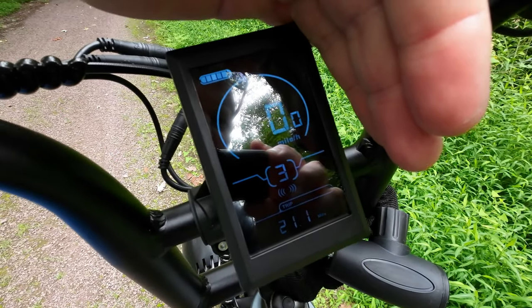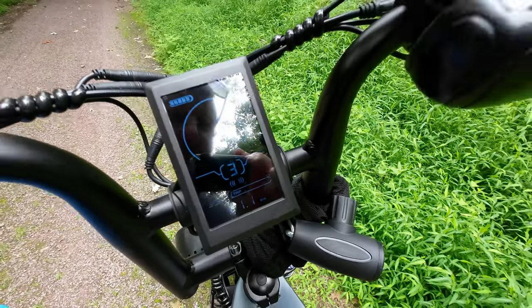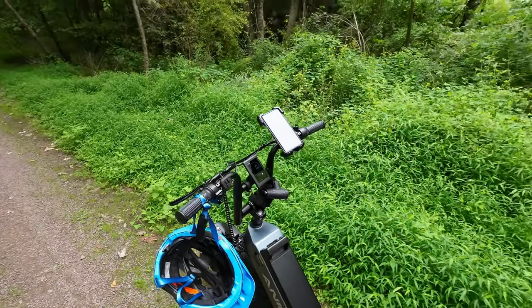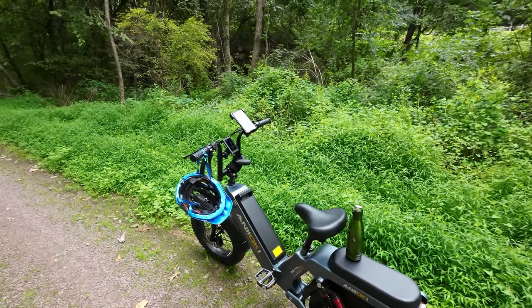Let's see, still full battery. 21.1 miles we've covered according to the bike. The Relive app is still working in the background on my phone. That's tracking our entire progress. So I'm not going to stop that until I come back to where we started or where the bike dies. Fingers crossed it doesn't die, because I don't want to pedal this manually. It's 112 pounds, plus with me on it, it's a lot to pedal.